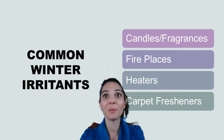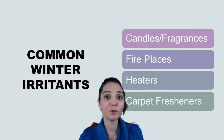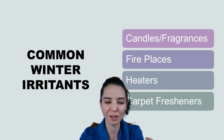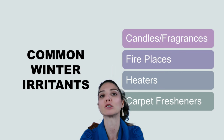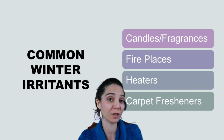The other thing I wanted to touch base on here, circling back to the irritant versus allergy, is that sometimes your pet may not be itching and may just have that watery eye, some of that drainage, nothing major. Obviously, if your pet is squinting or having serious ocular problems, you want to get that checked out. But minor little things you're noticing, maybe a little bit more sneezing or a little more ocular discharge, that could be from the common winter irritants that we see.